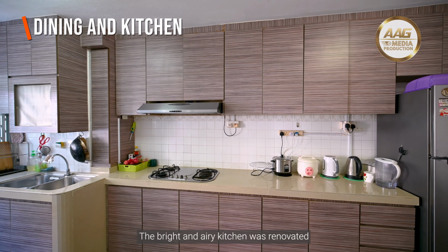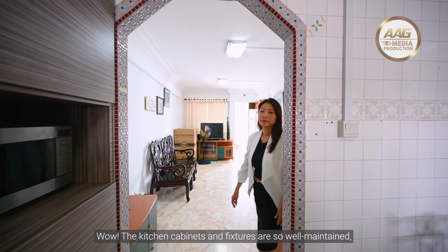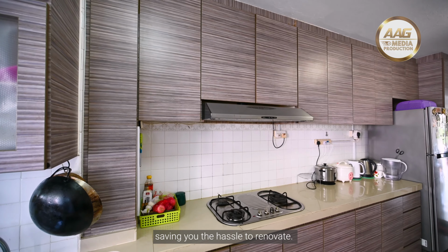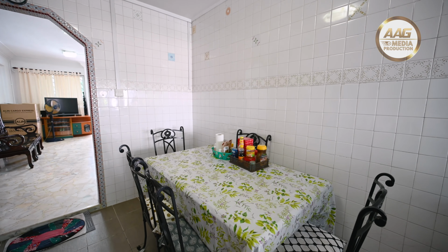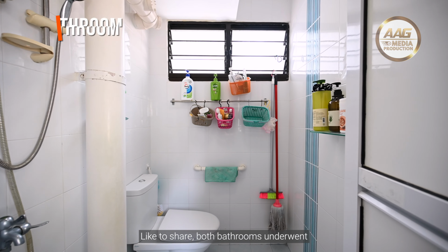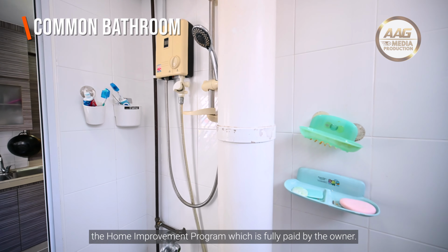The bright and airy kitchen was renovated with plenty of storage in these kitchen cabinets. Wow! The kitchen cabinets and fixtures are so well maintained, saving you the hassle to renovate. Just like the main hall, the kitchen window enjoys the same north-south facing, so windy and bright. I'd like to share that both bathrooms underwent the Home Improvement Program, which was fully paid by the owner. You do not have to worry about any extra costs.